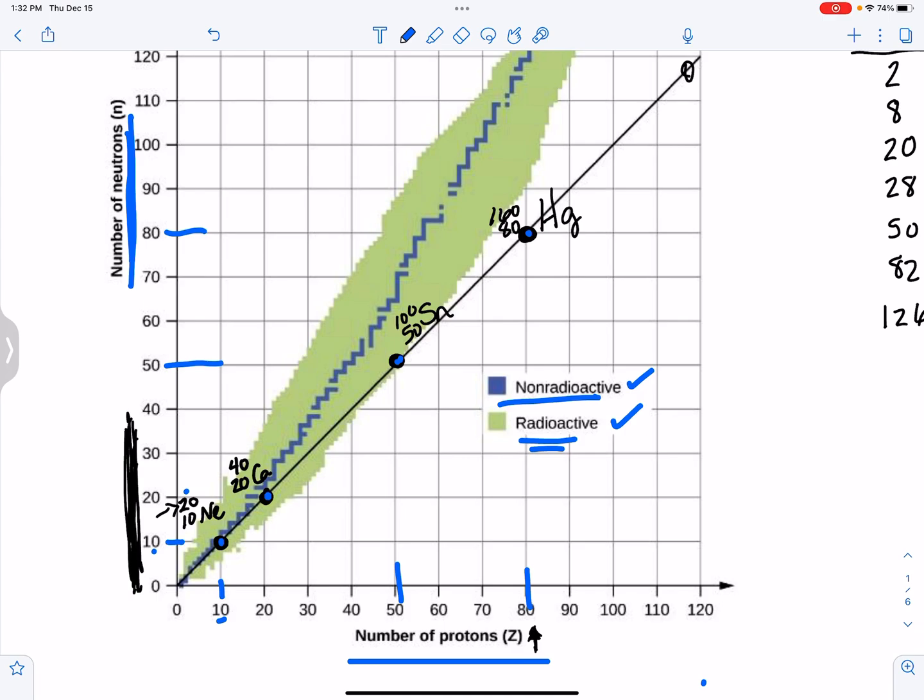So if we take a look over here, you can actually see that in this range of elements, this is not talking about abundance. Keep that in mind. We're just talking about, is it possible for it to even be there, even if it is radioactive? You will see that this tends to run higher than the line. The line is equal protons and neutrons. So what this is telling us is that it tends to be that you want to have more neutrons than protons, especially as you get heavier.